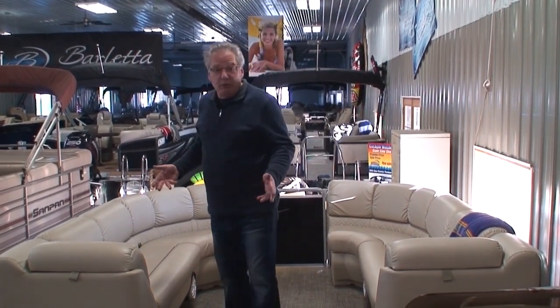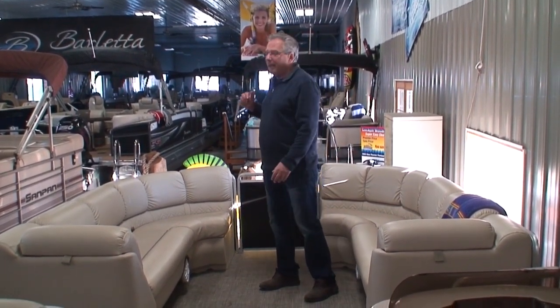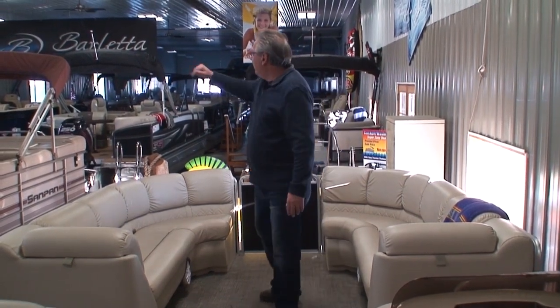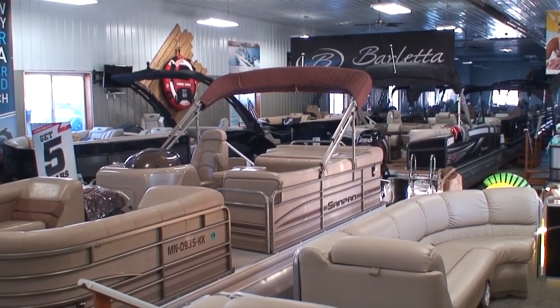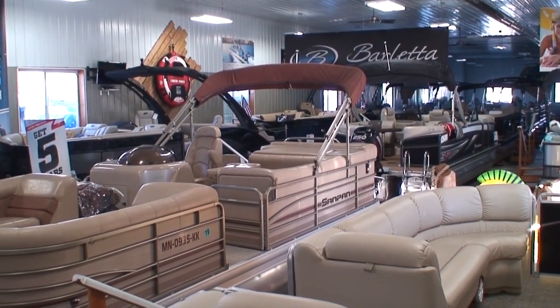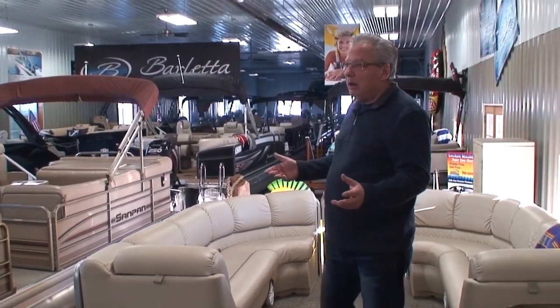It's a very nice pontoon. People would love to have this pontoon. Don't get me wrong, it's not a cheap pontoon. It's just not to the level of that pontoon. Take, for example, there's a Barletta over there with a power tower. That's got a 300 horse V8 on it. That's a little over $100,000. So, you know, you've got to compare apples to apples. You can't compare a Chevrolet with a Buick or a Cadillac or a Mercedes or a BMW. You've got to compare apples to apples.